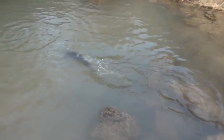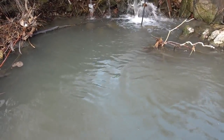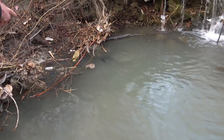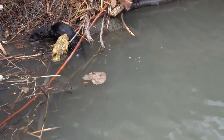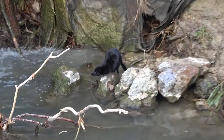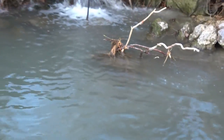Come on, you can do it. Oh, look, there it is. It's right there. It's moving this way. Oh, she's on it. She's right where it was. Oh, she was kind of tipping. I thought maybe she had it. She does. She's underwater now.